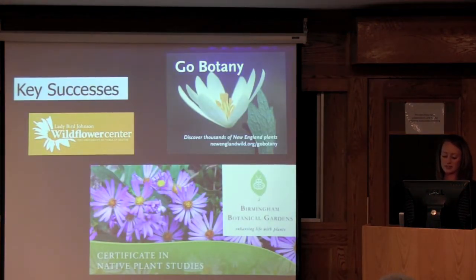Each garden also experienced exceptional success in various ways of using native plants. The three pictured here are ways that gardens are disseminating information on native plants. The Native Plant Database on the Wildflower Center's website is internationally accessed and in last year alone received 5 million hits. The recently launched Certificate in Native Plant Studies at the Birmingham Botanical Gardens has had an overwhelming response rate, and they have had to create more classroom space to meet the demand, and they have enjoyed an unexpected revenue generated.